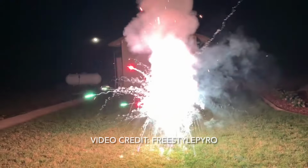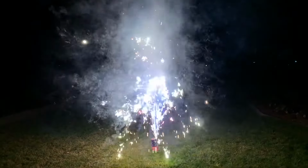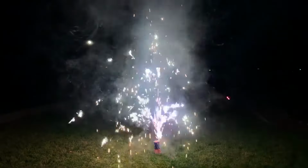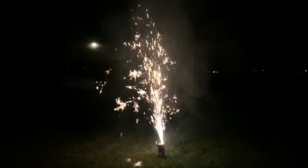Next up is TNT Torch, and man, you can just see from this video how beautiful those colors are in person. Just red, blue, green, the whole 9 yards. Very nice effects on this one and an awesome fountain.